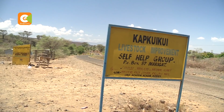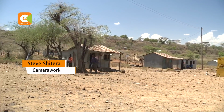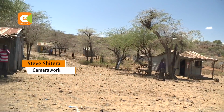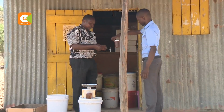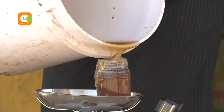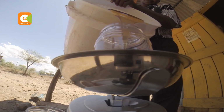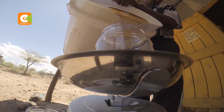Beekeeping in Kenya is largely practiced in arid and semi-arid areas, which make up more than 70% of the country's landmass. Value addition is still at a low as farmers maintain the two main products, honey and wax, in their raw form. Denis Otieno, Smart Farm.